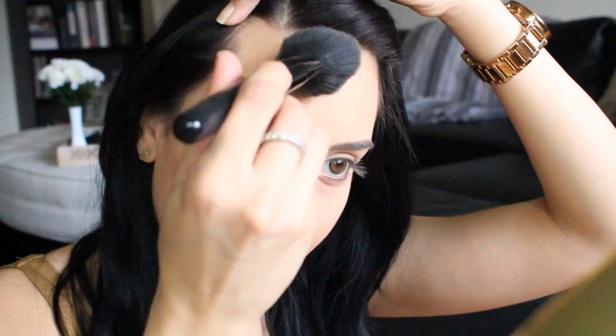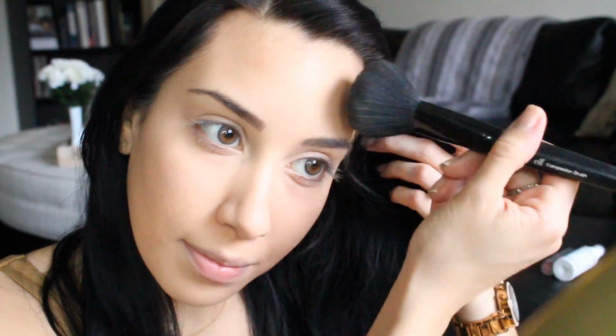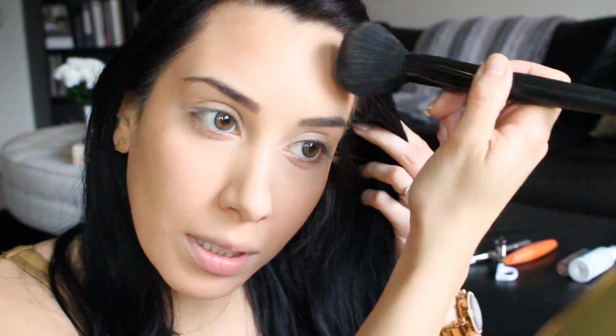And what I'm gonna do is just apply this where the sun would naturally hit my face, which is on the top of my forehead, right onto my temples. And this is just going to warm everything back up and create a little bit more shadow in my face. Then I'm also going to apply this right underneath my cheekbones.